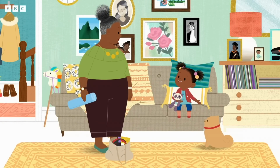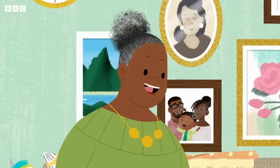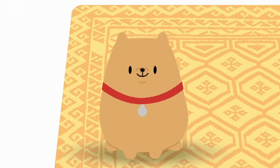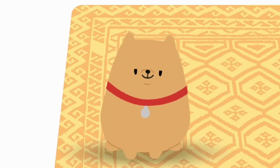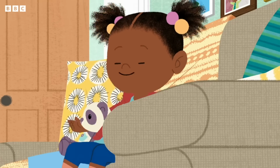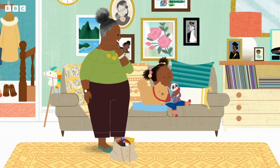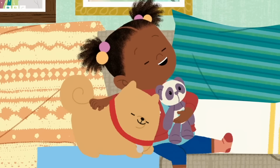Looking after Monty is a lot of work, Gran Gran, but it's fun too. I know. Oh, I think I'm ready for a rest. I think Monty's ready for a rest too. Good dog, Monty.